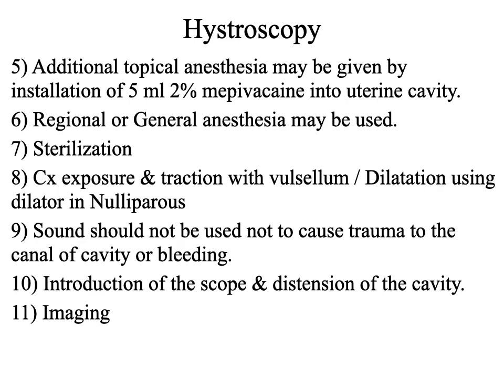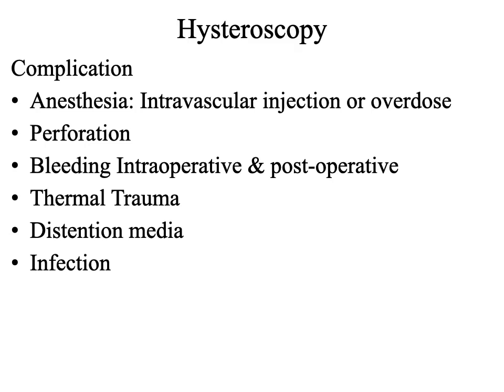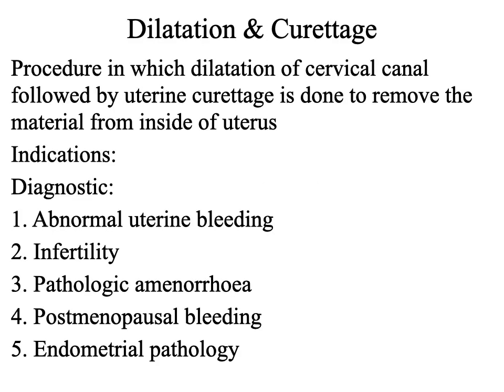Sterilization, cervix exposure and traction with the vulsellum, dilatation using a dilator; in nullipara, a sound should not be used, so as not to cause trauma to the canal or cavity or bleeding. Then introduction of the scope and distension of the cavity, and later imaging. Complications of hysteroscopy: anesthesia, intravascular injection or overdose, perforation, bleeding, whether intraoperative or postoperative, thermal trauma, distension media, and infection, which is important.